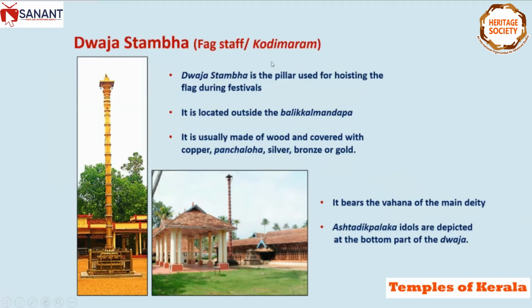Dwajastambam, or the flagstaff, or the Kodimaram. The Dwajastambam is the pillar used for hoisting the flag during the festival. It is located outside the Balikkal Mandapa. This is Balikkal, and this is the space in between the Anakottil and the Balikkal. Sometimes there will be a Balikkal Mandapa. So the position of the flagstaff is somewhere here. It bears the Vahana of the main deity. And at the lower portion of the flagstaff, you may see the Ashtadikpala idols at the bottom of this Dwajastambam.